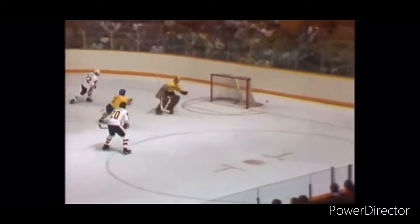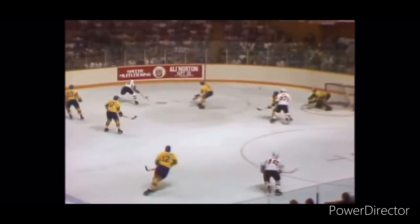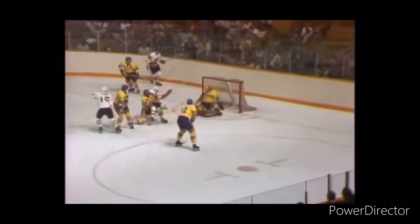For Canada, up to center ice. Over on the left side, the shot, he's shot, and it's wide. Douglas going in after it. Both teams back at full strength with 22 seconds remaining in the period. In front, the upboard!